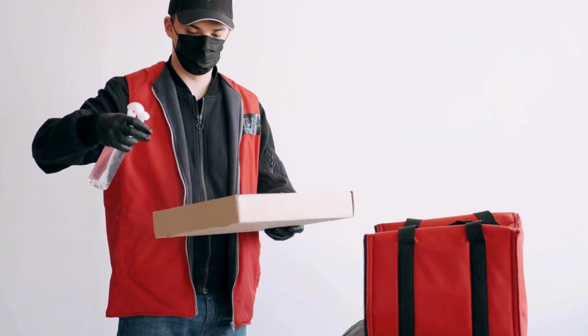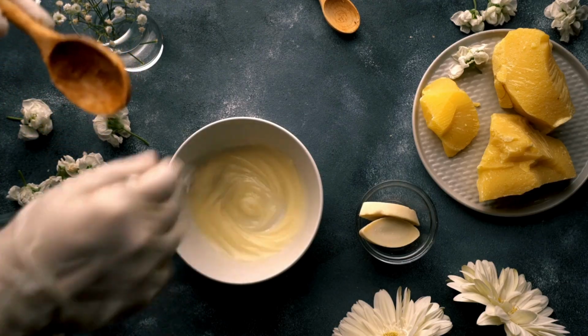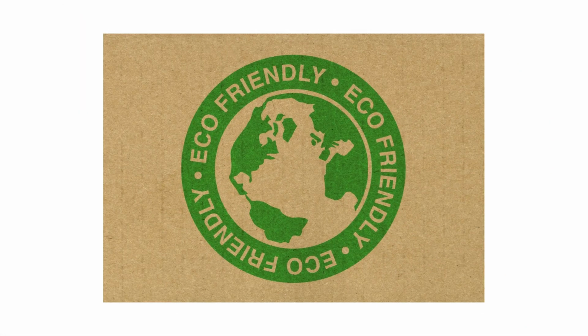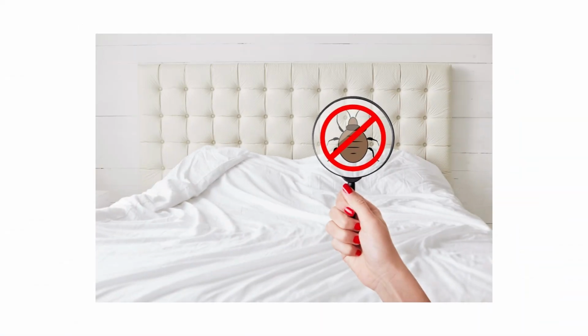So, what's the takeaway? Bug sprays don't have to be toxic to work, and protecting your skin shouldn't come at the cost of your health. With just a few natural ingredients, you can create a bug repellent that's safe, effective, and eco-friendly. You'll be keeping the bugs away without inviting toxins in.